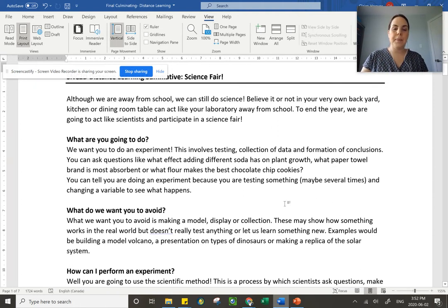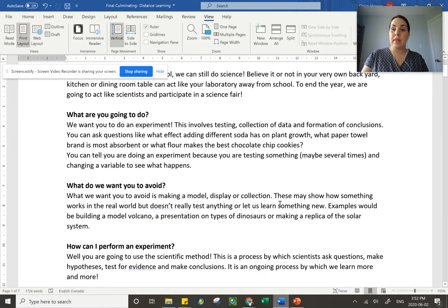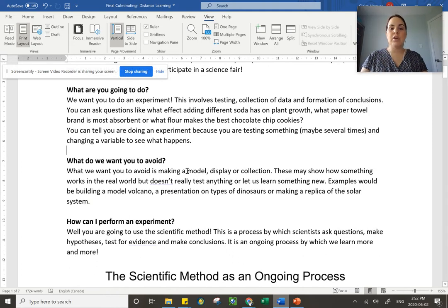Just to remind you, one thing that we want to avoid is we're not asking you to make a model, a display, or some sort of collection. So these are really good types of ways of learning for different courses or in different situations. This may tell you something or explain to you how something works in the real world, but it's not actually testing anything or learning something new. You're just retelling information that someone else has already concluded.